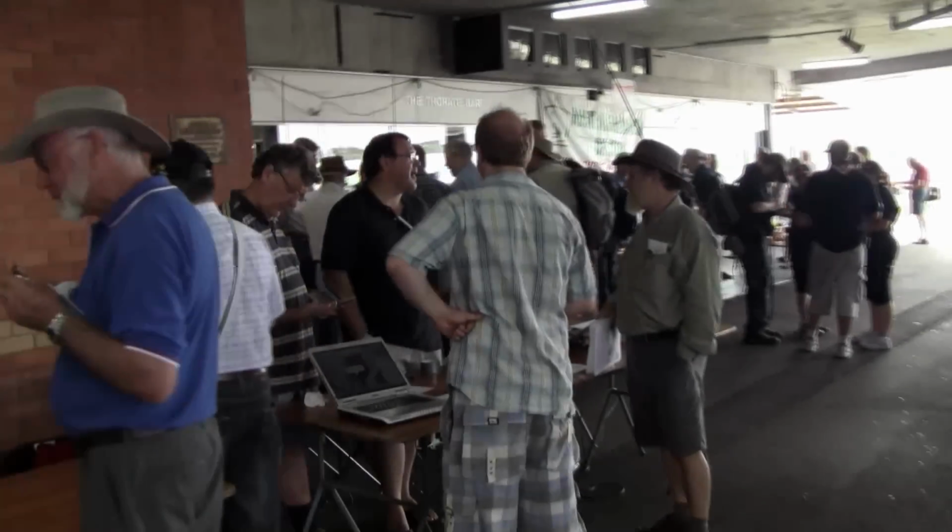Some steak sandwiches, Westlakes, most of the clubs represented here today. Lots of valves this year, many more vacuum tubes than in previous years. I don't know if everyone's suddenly decided to sell up their stock or what's going on.